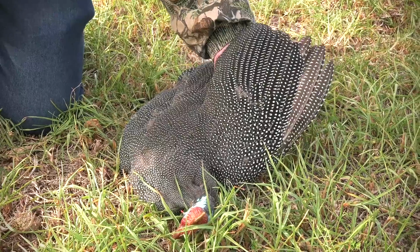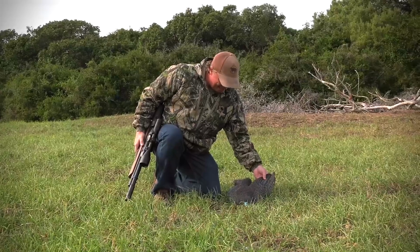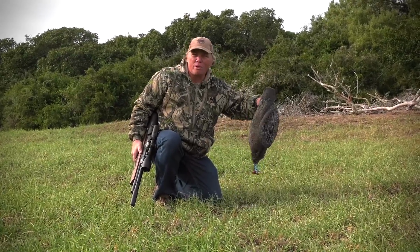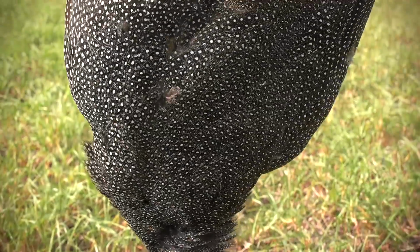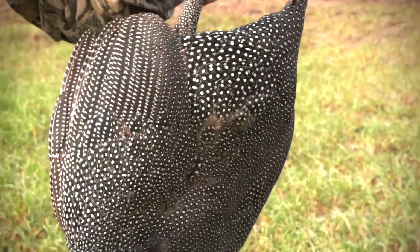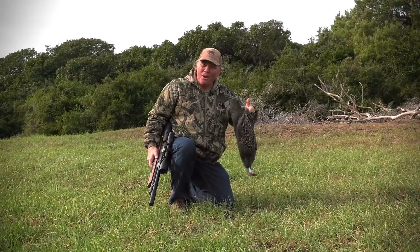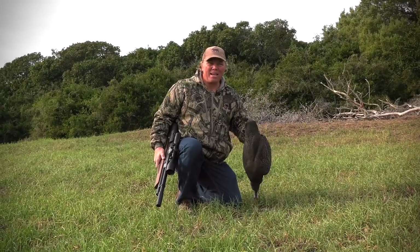I tell you, I never get tired of taking these game birds. Absolutely fantastic. And they're really tough. They've got a very small kill zone, especially when we're using these PCPs. It's not an easy task at all. But I tell you, a whole lot of fun, and we managed to pull it off today. So awesome. Another great day's hunting here on the farm. We've had a fantastic time.